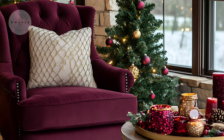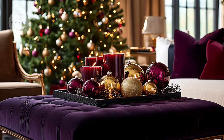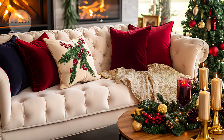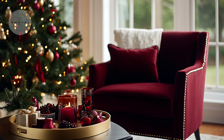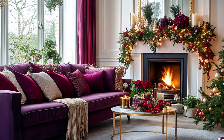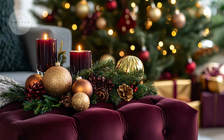Gold-framed mirrors or picture frames add a touch of sparkle, reflecting the twinkling lights of your Christmas tree. Incorporate berry red candles and deep plum vases with seasonal flowers for added layers of color and texture. This palette ensures your living space feels festive and cozy, making it the ideal backdrop for holiday gatherings and quiet evenings alike.